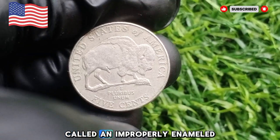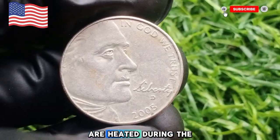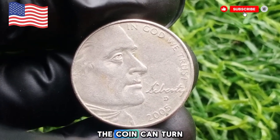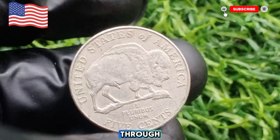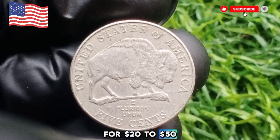One of them is called an improperly annealed planchet, or sometimes a copper wash error. Normally, the nickel blanks are heated during the minting process so the metal hardens properly. If this process isn't done right, the coin can turn a reddish or dark color because the copper layer underneath the nickel shows through. These coins can look unusual and are collectible, but they usually sell for $20 to $50, depending on condition.